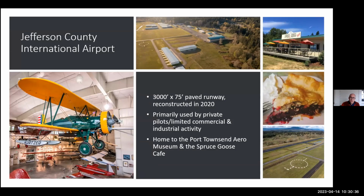Just moving down the county, Jefferson County International Airport is a small general aviation airport. It's got a 3,000-foot runway that was just reconstructed in 2020. We've got pretty limited commercial and industrial activity, although the port does own over 300 acres in that area, and some of it has been zoned to allow for industrial redevelopment, and I'll talk about that a bit later.